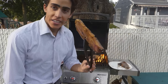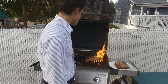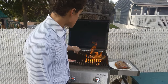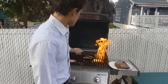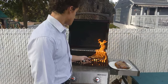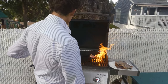Yeah, that's what I'm looking for, like nice, crispy lamb fat. See, the reason I put the fat on the fire first is because it gets the fire really going when the fat renders down onto it. Now I'll throw my lamb chops on.